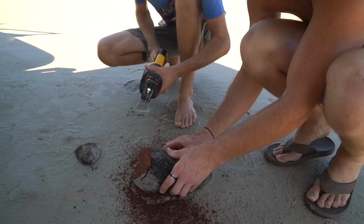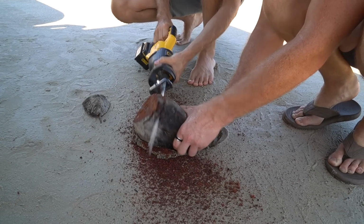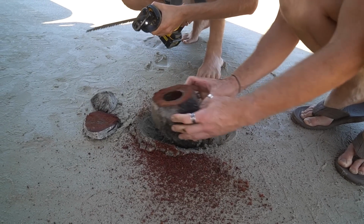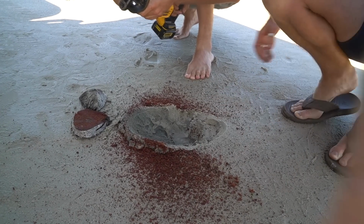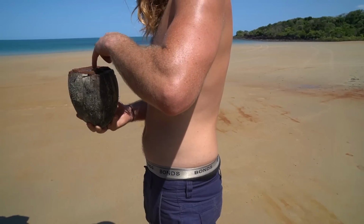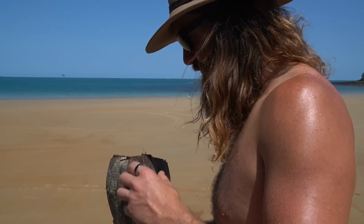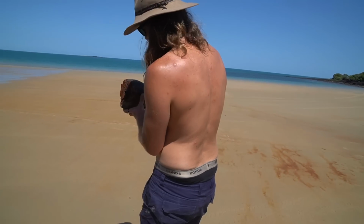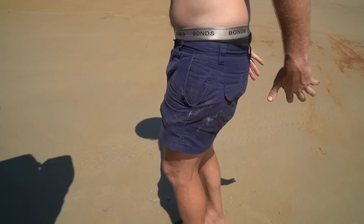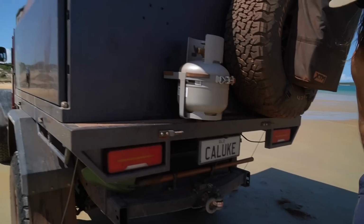We're out here bush tucker with Fabian and Cal. God damn it. Whoa. Yeah, that smells like shit. And it's brown. No good apparently. No good. Nah, no good. That's not... Oh, that smells rank.